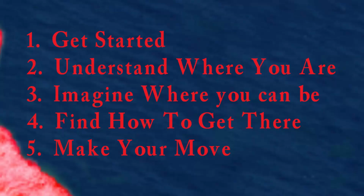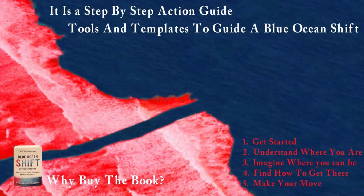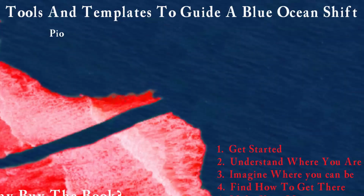But what's great is they provide tools, templates, all that kind of stuff to really walk you through this step by step. So if you're serious about creating a shift and you use the tools in this book, your success rate is going to be much higher. And they even give you the downside of some of these things, the things to look out for, because a lot of people, when trying to implement a Blue Ocean Shift, will miss some of these things or jump to conclusions or assumptions. They teach you how to verify that your thoughts are right and that you're making the correct actions. Some of the tools that are provided.